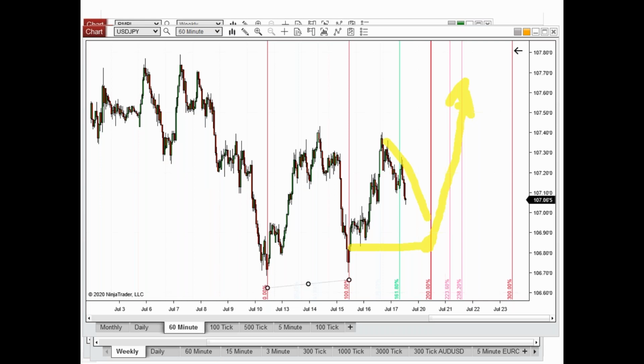If you go back through League of Traders, you'll actually see an example of that from this week. I think it was on the ES.